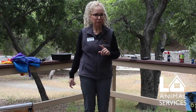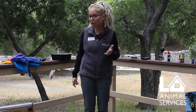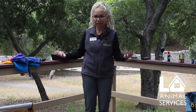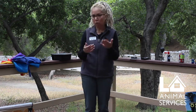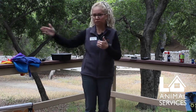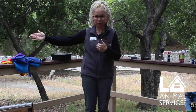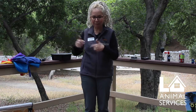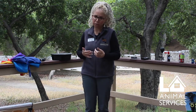The other thing is, I really don't recommend retractable leashes. They're cute, I get it, they're handy. The leash just reels right up in there. It's the best thing since sliced bread. One of the problems is that the leash gets very, very long and you can lose sight of your animal. Another part of the problem is it's got a mechanism in there. And if that mechanism fails in the moment that you're trying to get your animal closer to you, you're gonna have a problem.